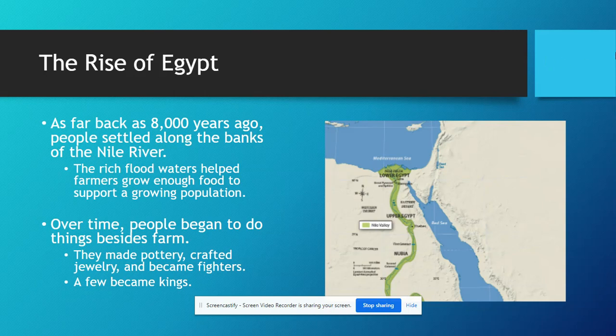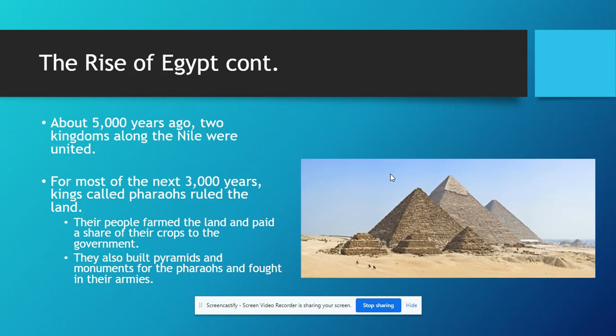You can see that there's kind of a greenish area around the path of the river, and that's forming an area where farming could take place. And then at the mouth of the river, where it empties into the Mediterranean, is the delta. And so a lot of sediment is deposited there, making for really good farmland. So there was lots of reason that people could settle there because it could be supported by agriculture.